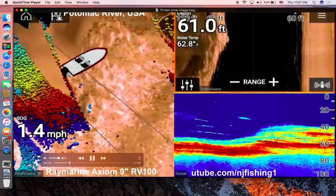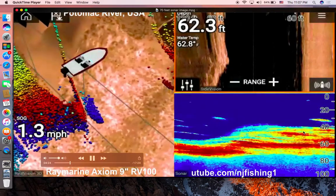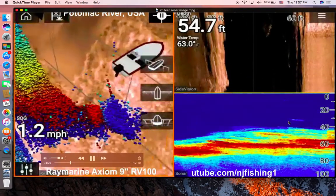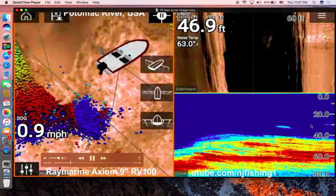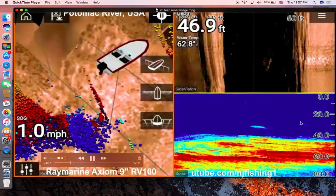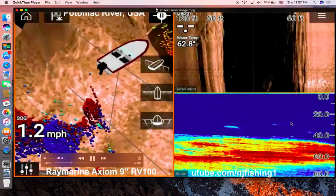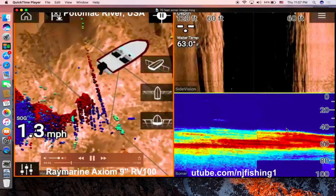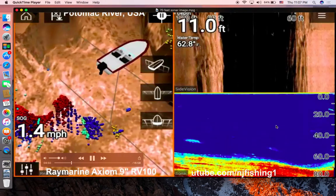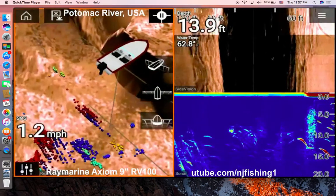See that? All the fish over here. My goodness. That's amazing. See that big one there? Next time I want to show my scope. Apparently, Raymarine says there is a scope function that you can actually see the water depth and how much the transducer is looking at below your boat. So that's what I'm going to do next time when I go again. I'm going to try that functionality.